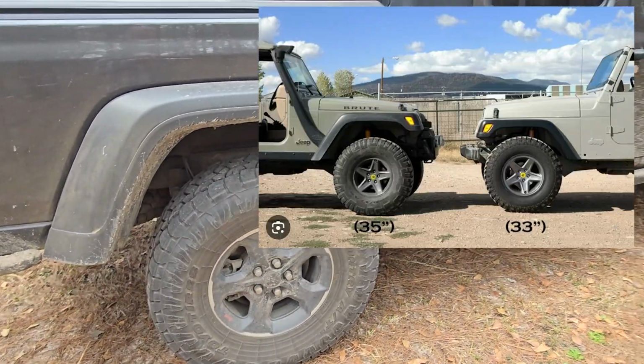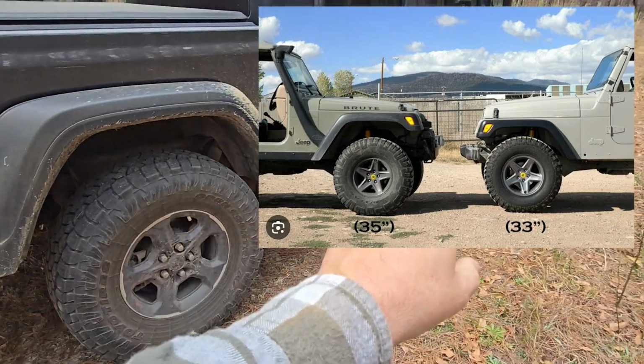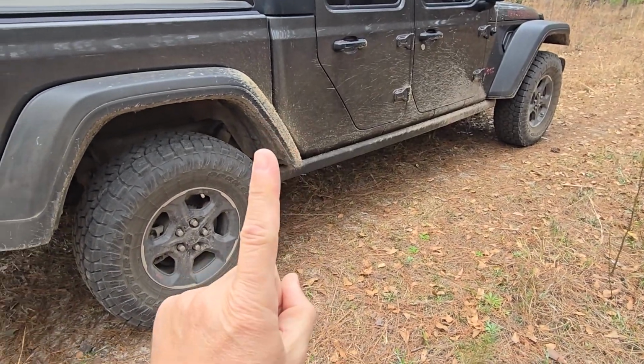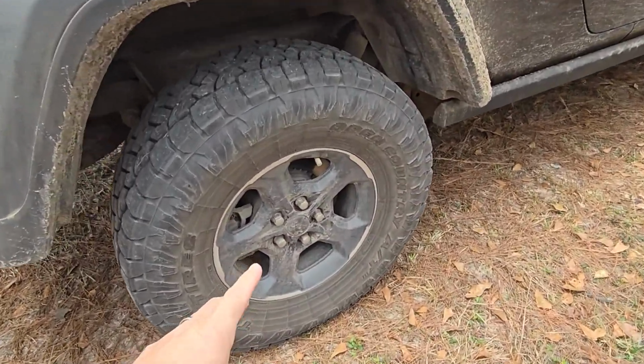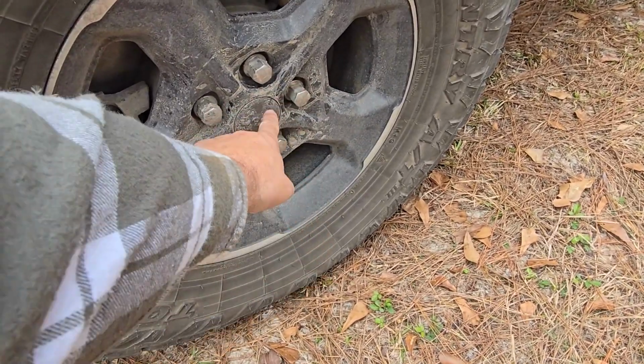This originally had 33-inch tires on it. We put 35s on it. Did that give me 2 inches more ground clearance? No, it gave me 1 more inch of ground clearance because we split the difference. Only half of that 2 inches is below the center line of this.